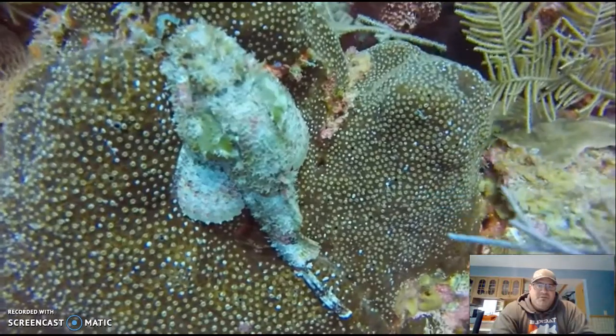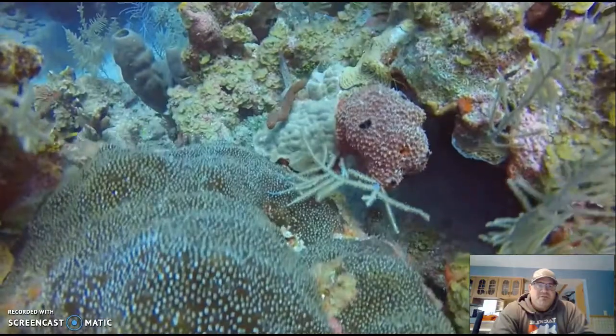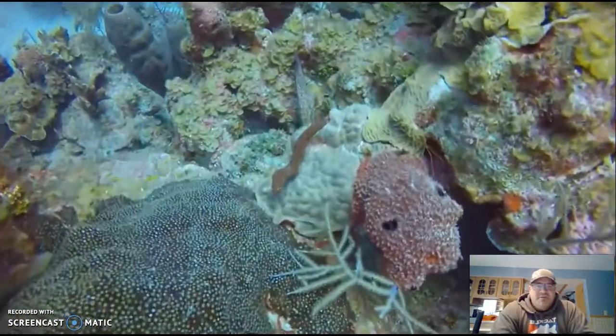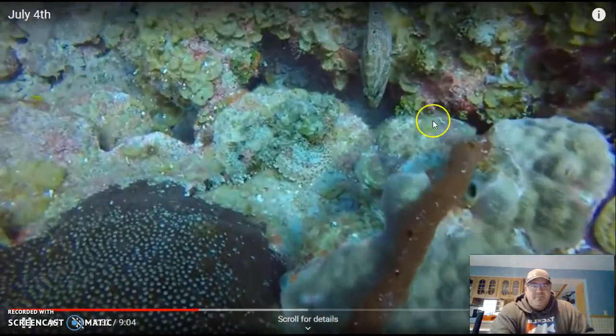There's a scorpion fish. They're pretty dangerous, but they're really cool to look at when you get close to them. They scoot and then they find another spot and you got to find them. So we'll see if we can find them. Here he is, right in here.